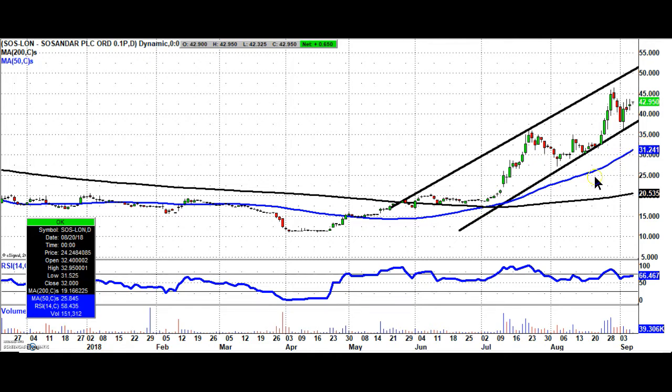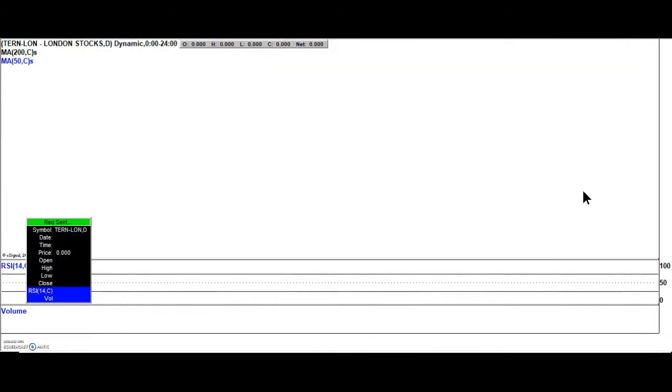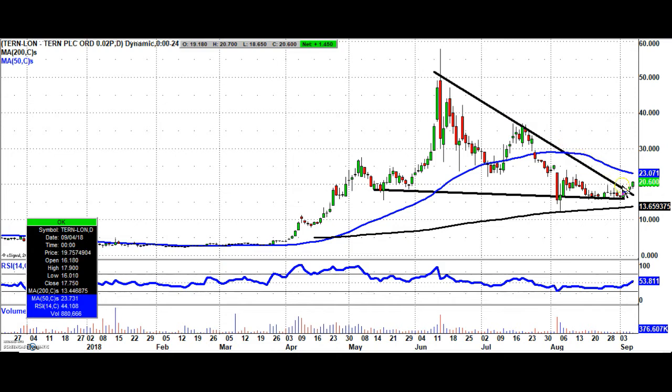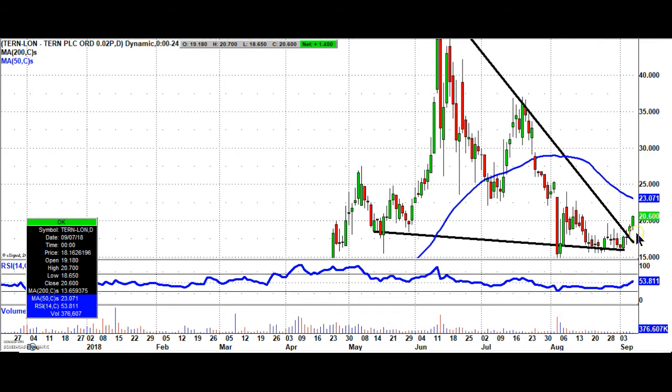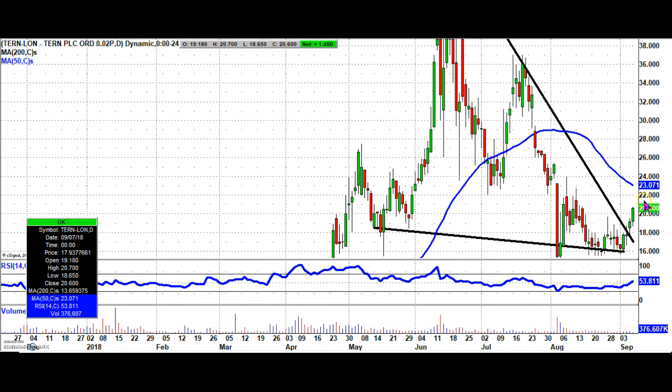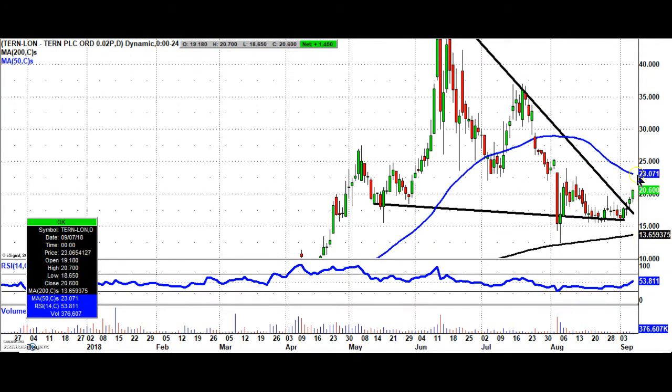Finishing off with Tern, which obviously has been one of the big movers of the year as well. Here we're seeing a breakout of this converging triangle from May, a couple of days now above that triangle resistance line around the 18 pence level, and while we hold above 18 pence, looking for, I suppose, 23 to 25 pence, which is just above the 50-day moving average as an initial target.